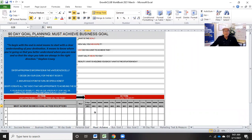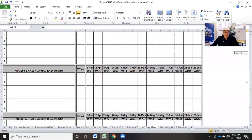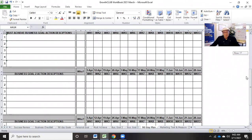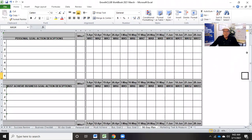And as you go through each of these 4 goal sets, you end up with a very powerful plan that ends up being pulled together in a single sheet. And on a single sheet, you'll be able to see the kind of time I've committed to doing all of these goals. Business goal 2 and business goal 3, and the must achieve along with personal. Got to get personal, because if you don't take care of yourself, folks, you can't take care of your business, and we know that.